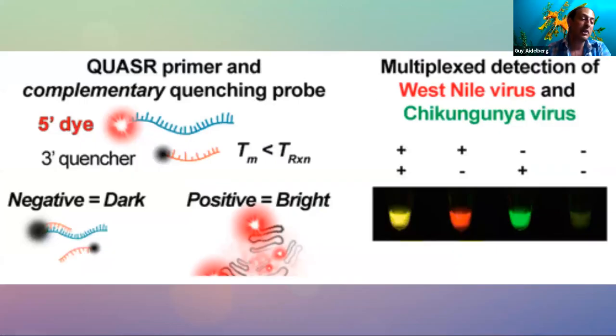So the way that we're doing the detection is something called QUASR, which basically you tag one of these primers with a fluorescent molecule, and you also have a short complementary primer with a quencher. So you run the reaction, and if there's no amplification, this quencher sticks to the primer, and then it's dark. But if the amplification happened, then this quencher can't stick, and then you get bright positive reactions that are easy to detect. And it also allows multiplexing and gives some sequence specificity.